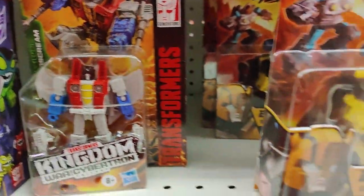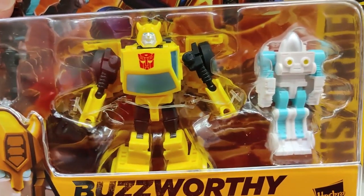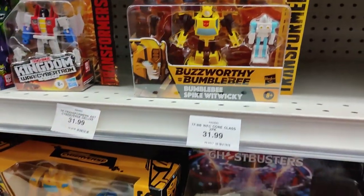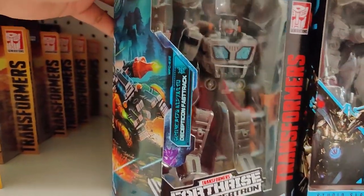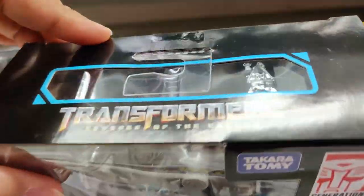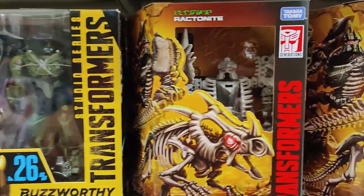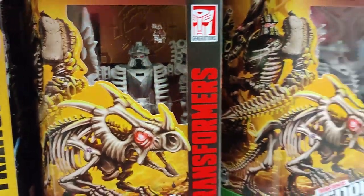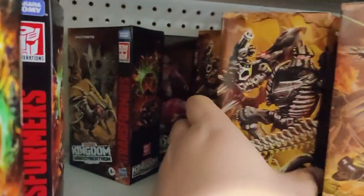Starscream from the Core Class. Buzzworthy Bumblebee, Bumblebee, and Spike Witwicky. Again, very odd. It's like they're introducing a whole ton of them. That's freaking crazy numbers. There's a Decepticon Fast Track. Good to see him. Soundwave again. Fast Track again. World War II Bumblebee. Ractonite. Always good to see him. A ton of him, really. And we have Air Razor here. Good to see her. More Ractonites.